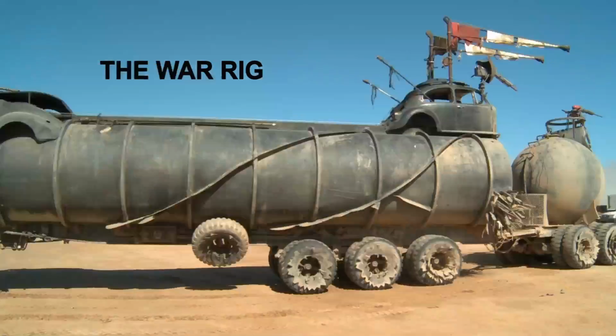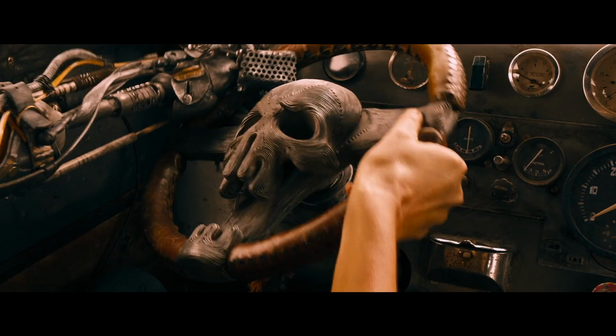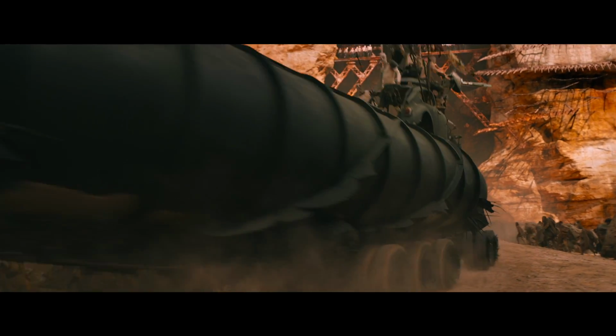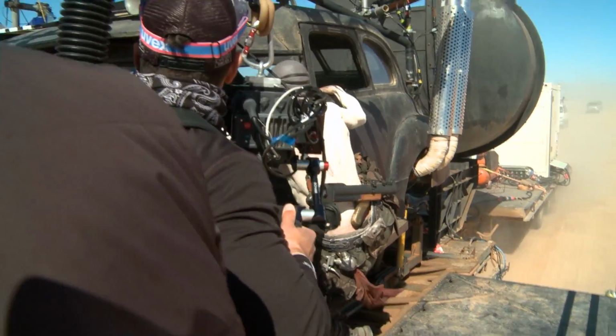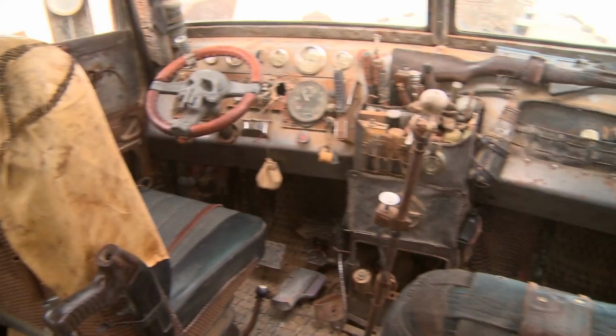The War Rig is probably, after the human characters, the next most important character. It's the vehicle in which they flee across the wasteland. It's ultimately our major set. Apart from the actors, this is the thing we're most going to be looking at in the movie. So let's make it as beautiful in its own way as best we can.